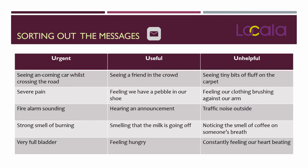So to see how this works, we've got some examples of some messages that might be sent to the brain, and we can see how the messages in the first column are urgent, the messages in the middle column are useful, but maybe not something that we need to do something about immediately, and the messages in the third column are not really helpful. They're not things that we need to know, it's excess information. So this is looking at, again, some different examples in the different senses.